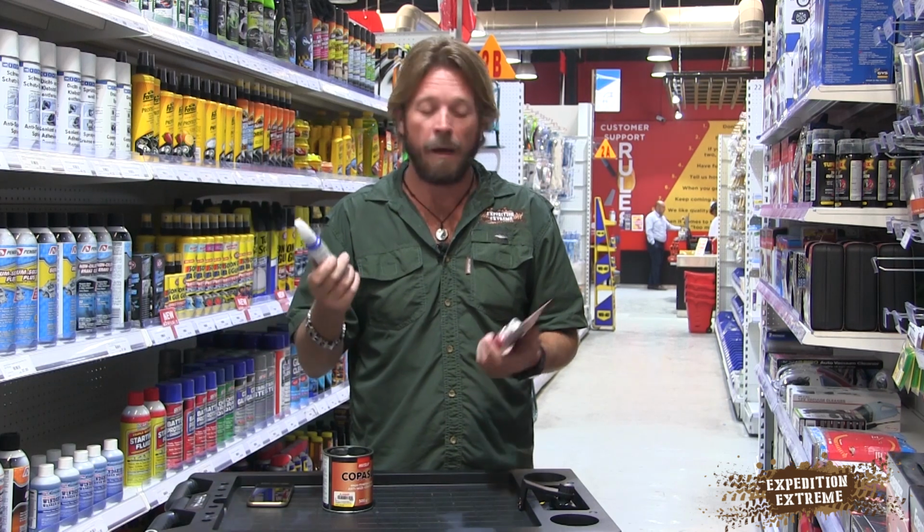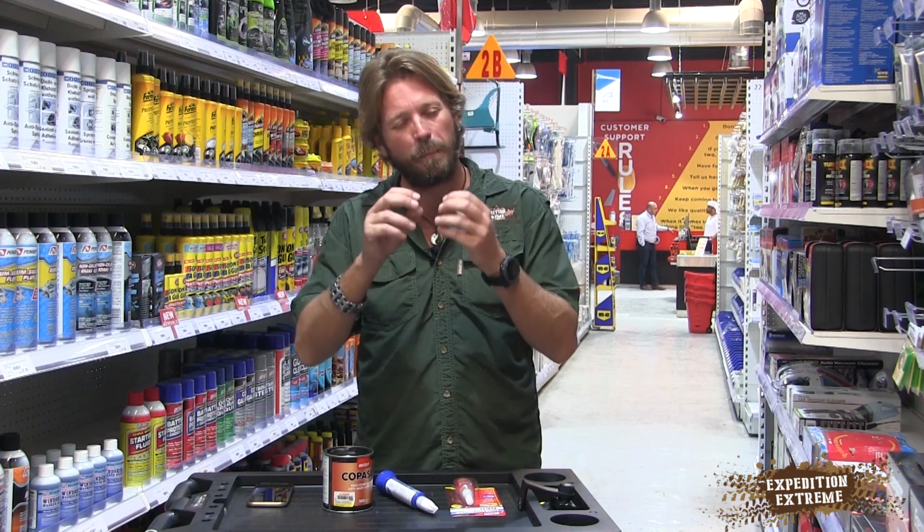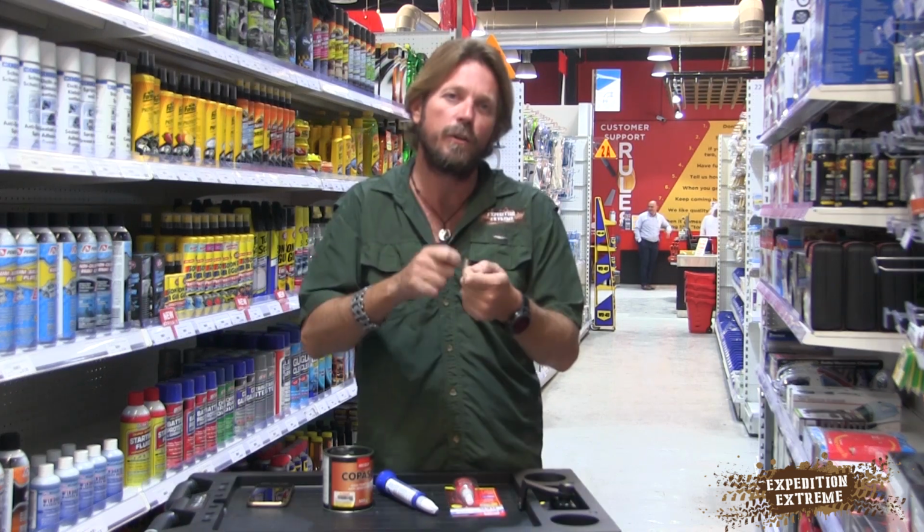SpeedX has a more expensive one, but very, very good, called Lock. You apply this onto the thread just before you put the bolt on, and it acts like a glue and basically holds it there. When you undo it, you just break the seal and then it comes off nice and smoothly.